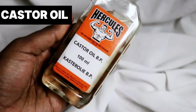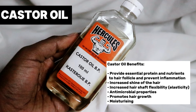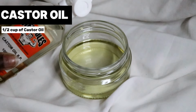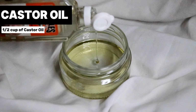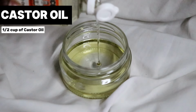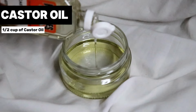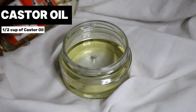So many benefits. And then we have castor oil. I never make any oil mix without castor oil. It is honestly the best oil ever, in my opinion, especially for 4C or kinky hair like mine. And it's actually really amazing for hair growth. It's moisturizing, it has antimicrobial properties, it increases the hair shaft flexibility, increases shine of the hair, it prevents inflammation, and it provides the essential protein and the nutrients to the hair follicles.